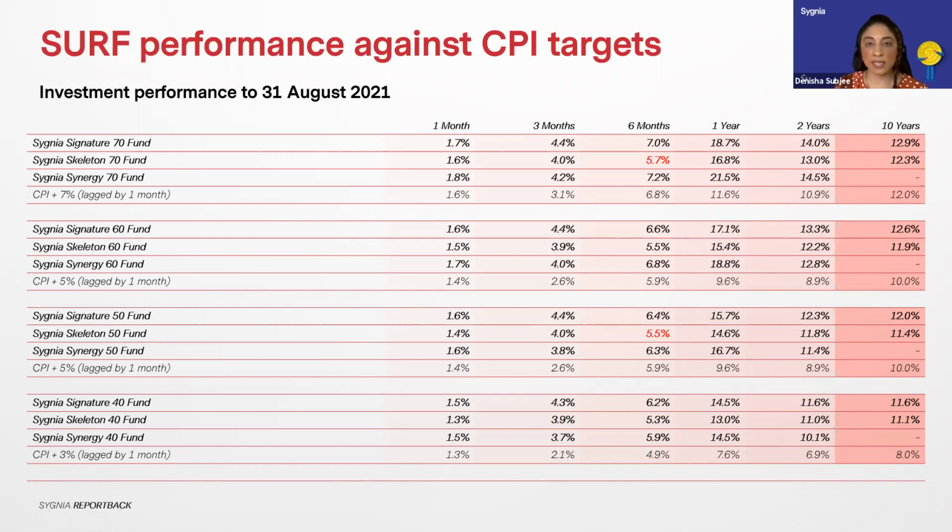The synergy range does not yet have a 10-year track record, and that's why we aren't showing a number within those particular ranges. And then, of course, over the shorter term period, over 1 year and 2 years, each of the ranges have also been able to outperform the respective CPI targets. Over the shorter term, 6 months, it is only skeleton 70 and skeleton 50, which has slightly lagged that CPI plus 7% target and the CPI plus 5% target, respectively. However, that is a short-term indication of the portfolio's performance, and the portfolios have been able to respectively correct themselves and outperform that CPI target to the end of 1 year, 2 years, and even longer term, 10 years.